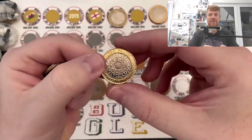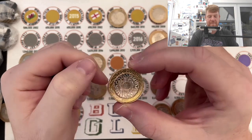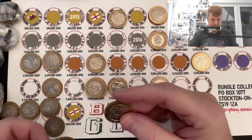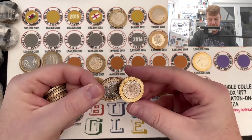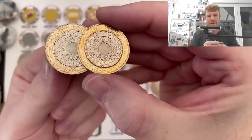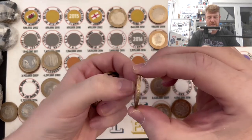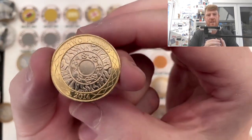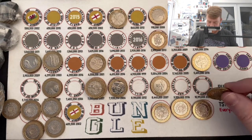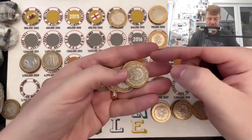Oh, look at that 2009. That is shiny. Gleaming. Lovely. Is it better than that 2009? Probably, although the colouring's a little inconsistent between the two. I'll keep them both so I can have a little look. There's another shiny one. Another 2014. I've actually found a 2014 with a rotation error, when you spin it and the queen isn't quite straight. I'll stick it on there because that'll be worthy of some further inspection at a later date.